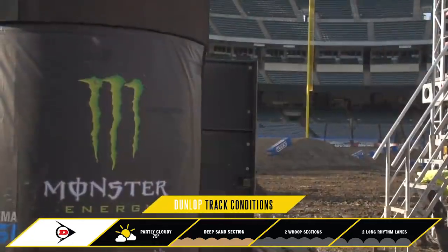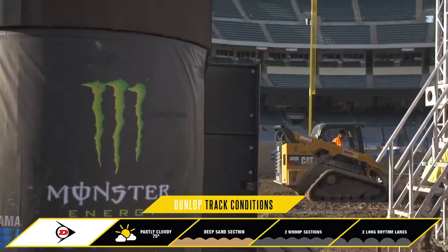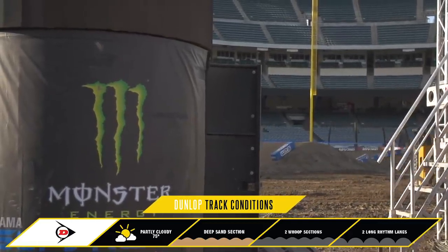Something I want to ask you, I noticed last weekend, a lot of the guys were going to the 120/90 as opposed to the 120/80. It was a hard, dry track, and that tire's a little bit bigger. What do you think about here in Anaheim?